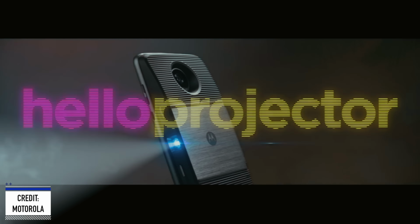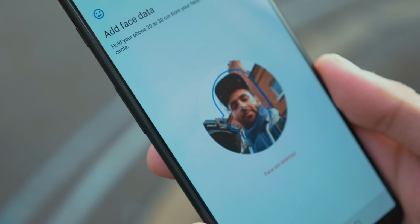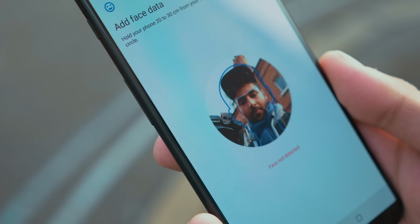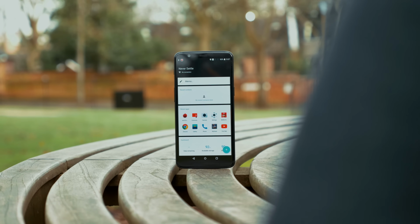One thing the 5T does bring to the table is face scanning. It's slightly overhyped. I mean, it's not as fast or as secure as a fingerprint scanner here, which is pretty fantastic. And don't get me wrong, face scanning is a welcome option, but it's not what I'd call a unique selling point. We'll come back to this idea in a few minutes, and we need not forget that there is a lot of really good things about this device.